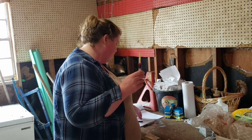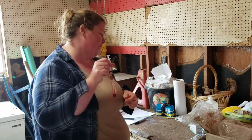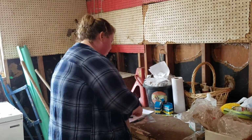Okay, so I've got my syringe and my vial. I'm just going to do it like that. It's going to fill up. It's vacuum sealed. And then we're going to put that syringe in our sharps container here in a minute.